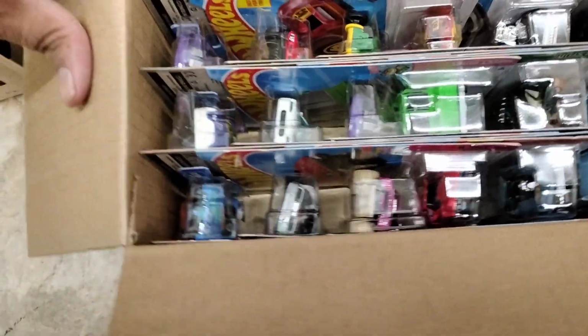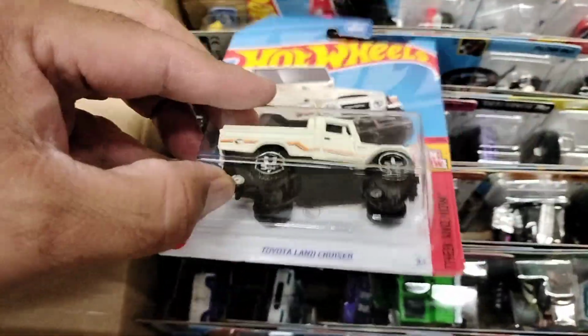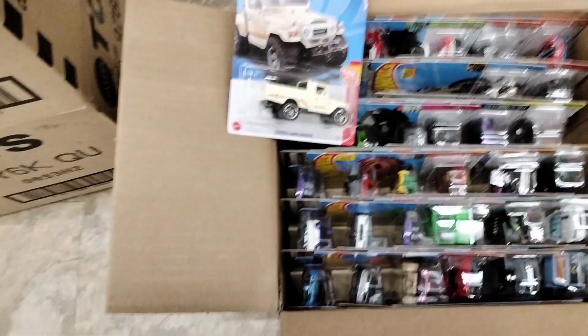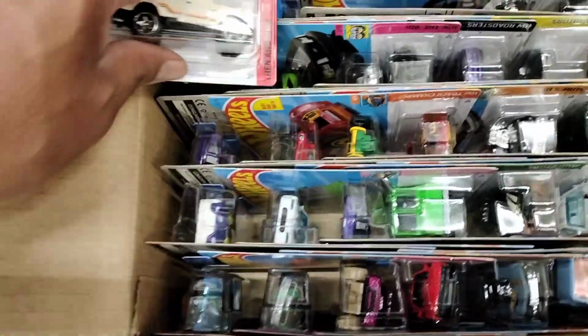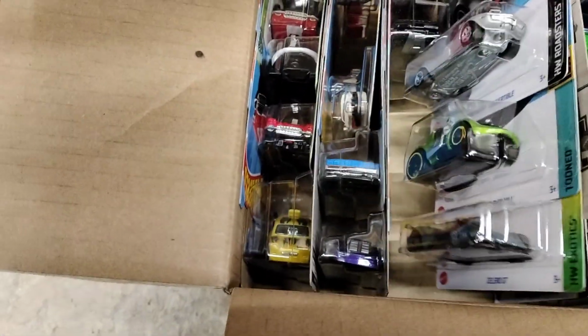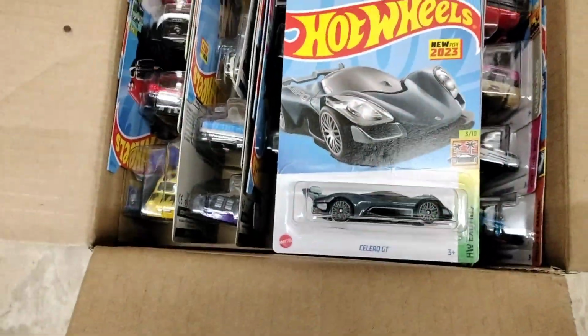All right, so we opened up another box. We just flipped it around, basically. And there's the treasure hunt. Don't need it. We're gonna leave it. Along with the Civics. I was hoping to find some Chevy pickup Silverado. But oh, that one's nice. I'm gonna get this one. I don't got that one.